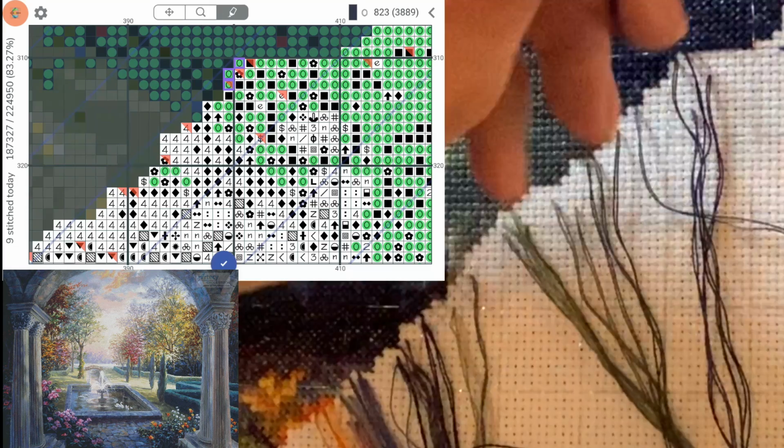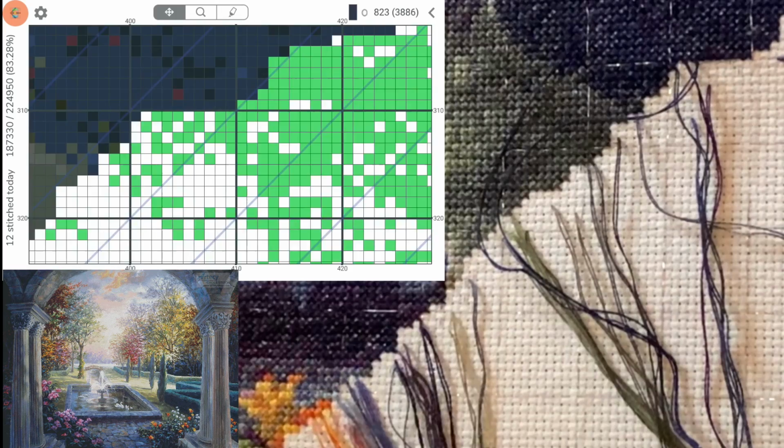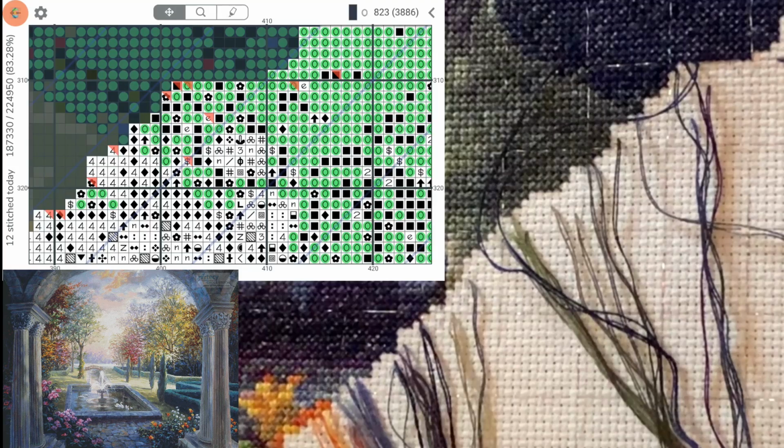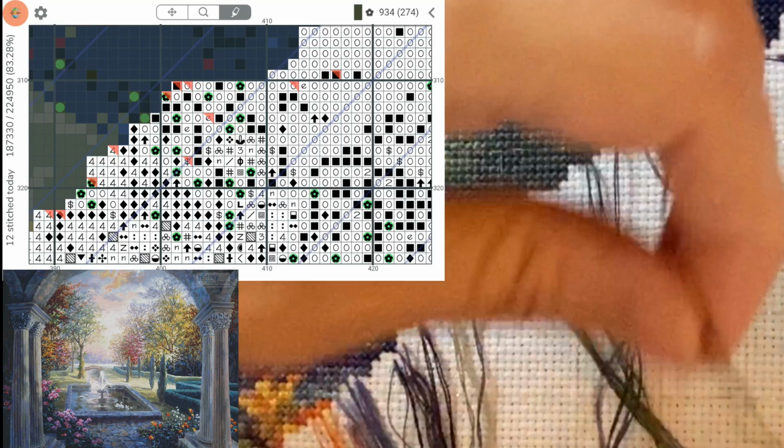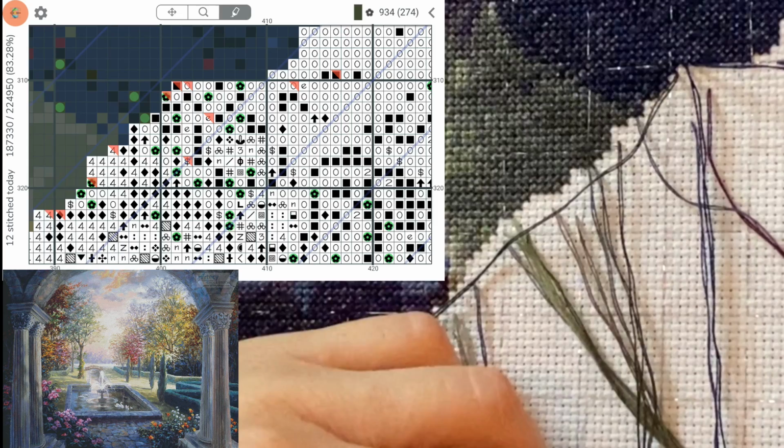You can see there's a lot of this color in this area. And the nice thing is the stitching goes relatively fast then, as I'm not having to change threads very much at all. I unthreaded that, didn't I? Yeah, there is my empty needle.